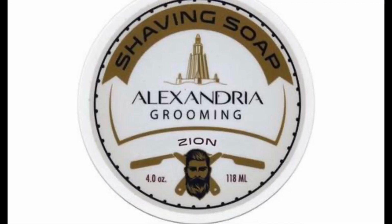They have a shaving soap that is out of this world. I had the shaving soap first from Alexandria, which they do a partnership with Ariana and Evans, which is a big shave grooming company. So if you're into wet shaving, definitely check out that shave soap. It is badass, absolutely badass. So again, inspired by Elysium, very affordable, really captures the essence.